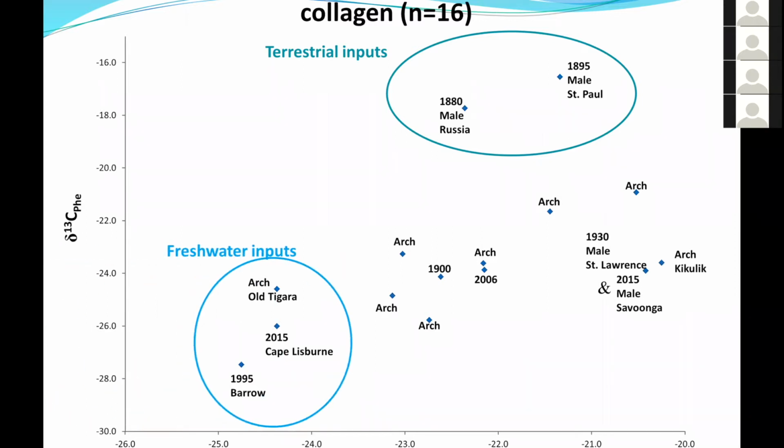These guys here have mostly freshwater inputs. And that just means a lot of fresh water was coming into the system for these as well. And as you can see, one's archaeological, one is 2015, and one's 1995. So there's a lot more work to be done there.